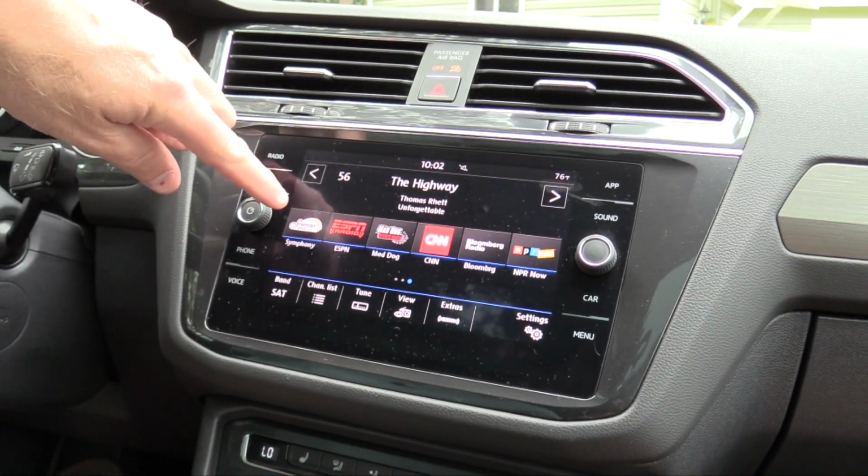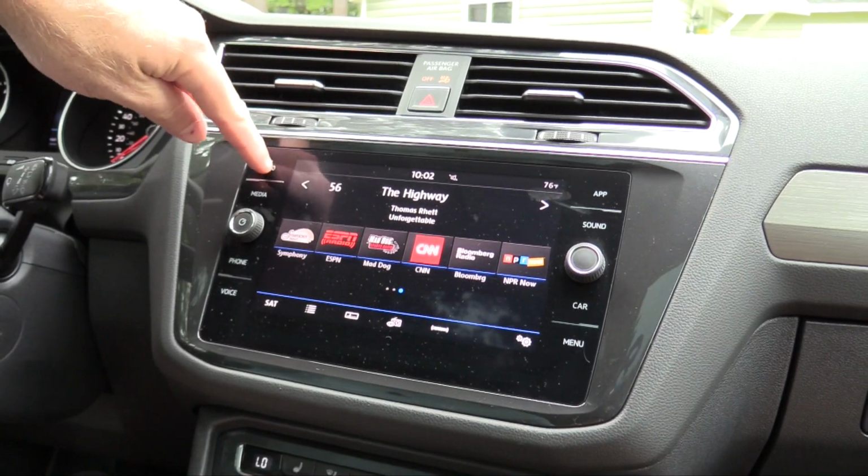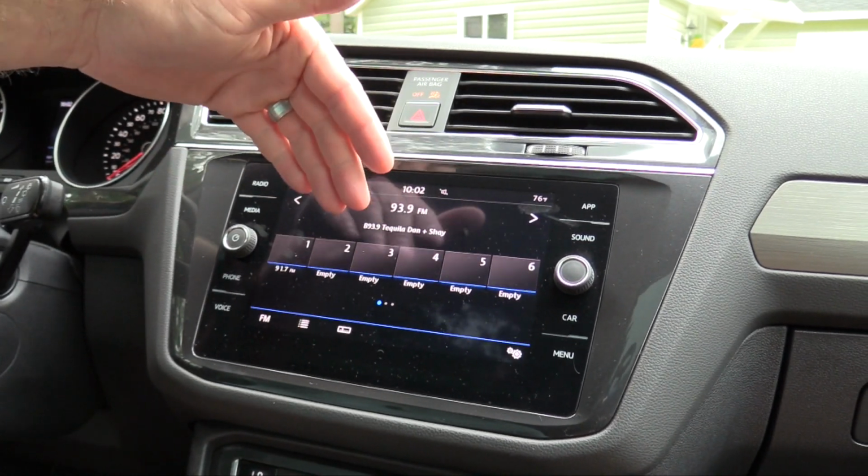Now, we're on satellite radio right now, really gives you a nice visual of the radio select, but let's go to a different source, specifically like FM, AM, whatever, and what you see is those dials, and that prettiness goes away.